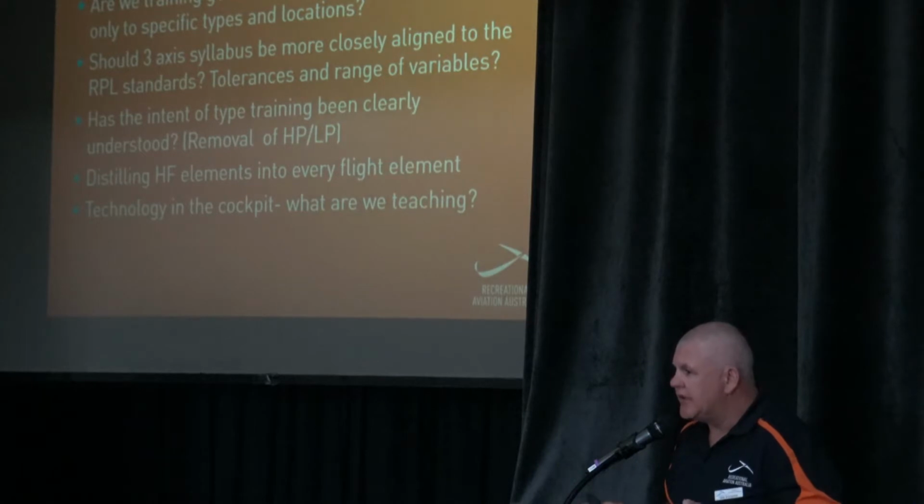Don't have the aircraft, don't need to teach it. But if it's in that syllabus, how are you going to handle it? If you mark it in the syllabus, it's going to be a requirement that goes into type training.